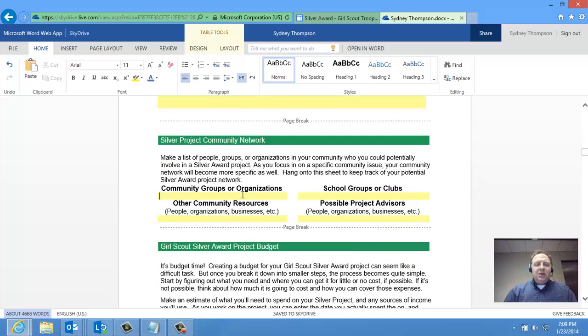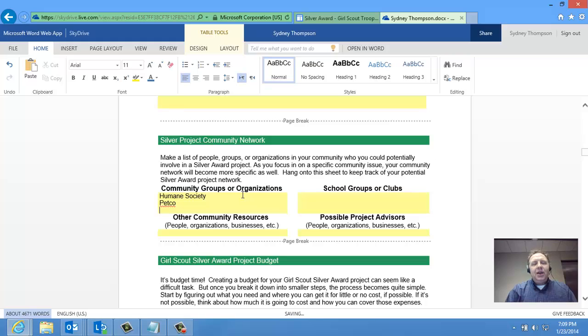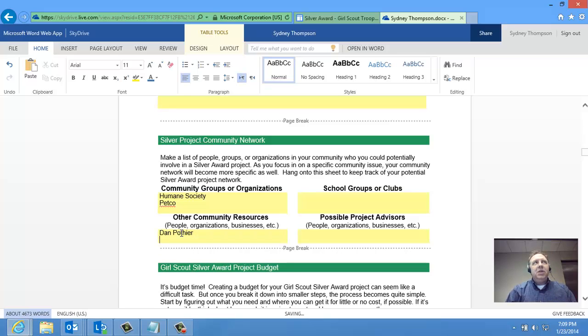Sydney, with this, might think she wants to work with the Humane Society. And who else would work with kittens? Maybe a Petco, because they do pet adoption. And other community resources. Well, Dan is an Army vet, so we'll put in Dan. And who else? I know someone, the mayor of Chanhassen is really big on pet adoption. And then maybe there's a Humane Society club at Pioneer Ridge Middle School. I'm making this up, but you get the idea. So you would list the different people who might help you. Again, this is optional. You don't have to do it. It's just to get your ideas squared away.